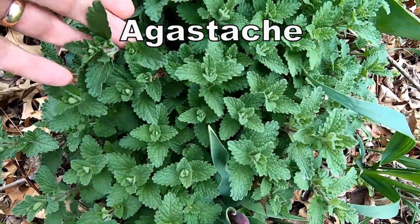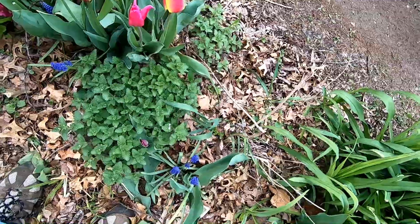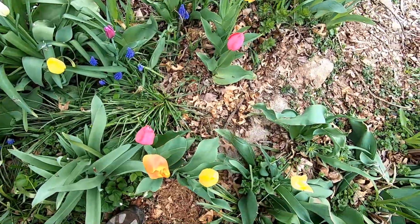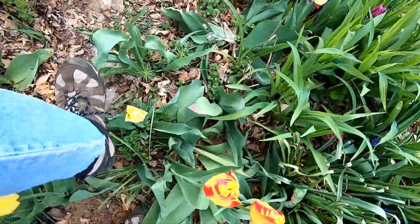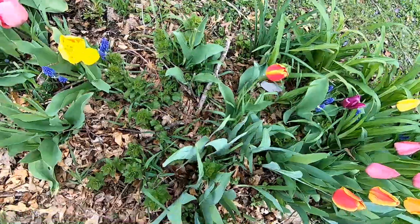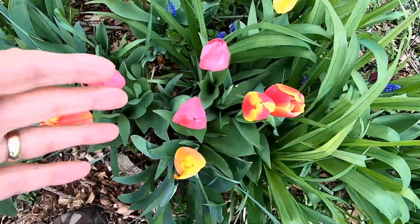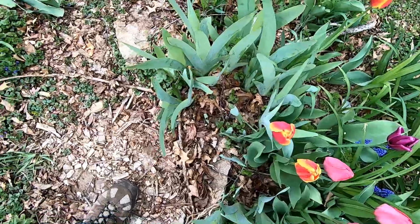Look this up and see what it is. Russian sage or something, I don't know. I wonder if all these tulips are closed because it's so cold. Do they open and close with the temperature?